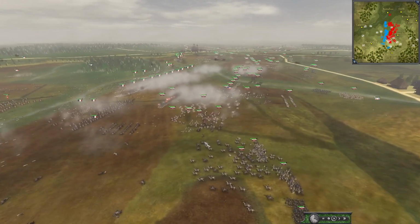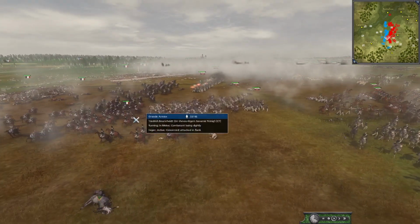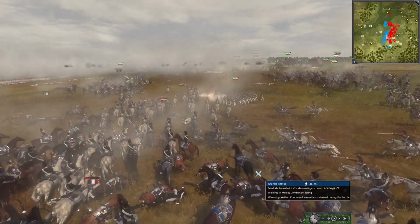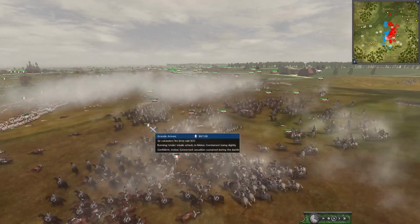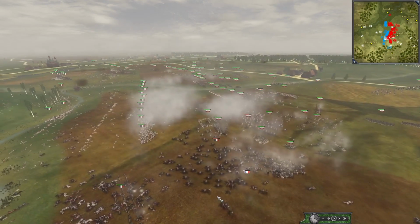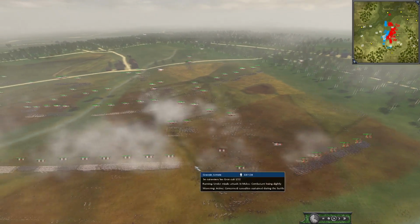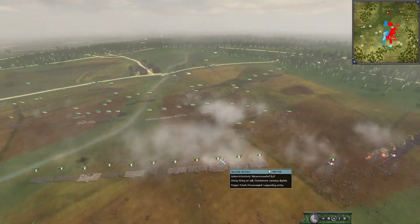We do have some cav charging up here. Massive cav charge here, cuirassiers. Dragoons going in. We have some infantry here who have formed square, some sappers. So France needs to be very cautious here with their cuirassiers. You can see they are attacked in the rear. Russia may not have the best quality, but they have quantity, and they're able to outflank and demoralize the French cav here.